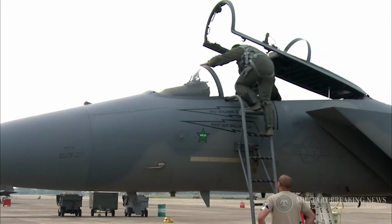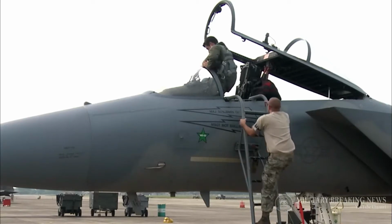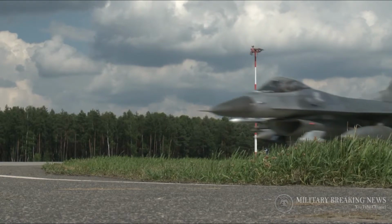Key point: because of sanctions, Iran mostly only has aging planes it tries to keep modernized. This includes old American-made F-14s from before the Iranian Revolution.